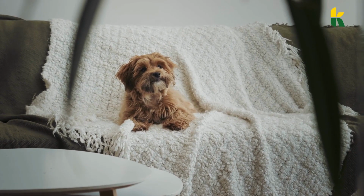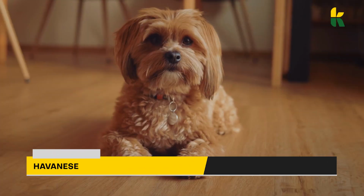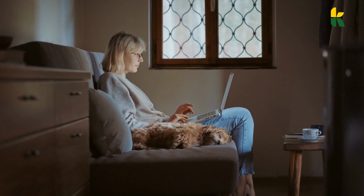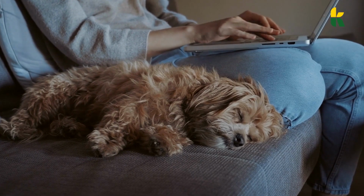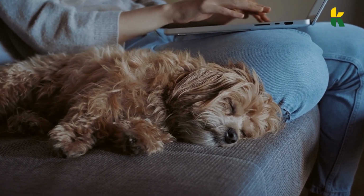Since we're on the subject of tiny dog breeds with long coats, we have to mention the Havanese. Unlike the other small dogs described as lap dogs, the Havanese are often described as Velcro dogs because they love to be close to their humans and can become anxious if left alone for too long. They're extremely intelligent and easily trainable. However, their long coats require a lot of grooming and brushing.